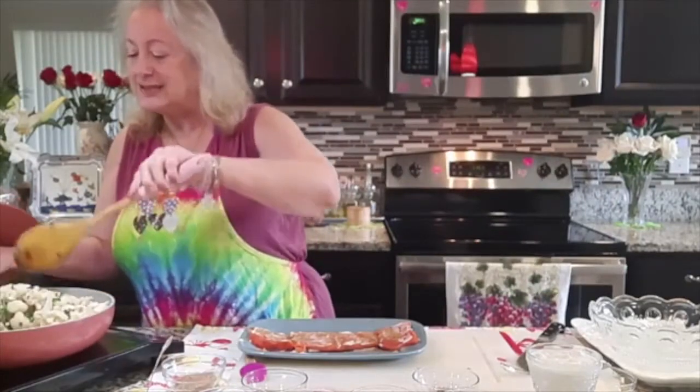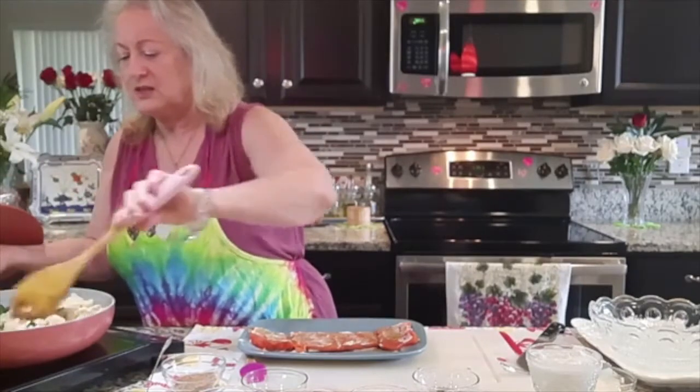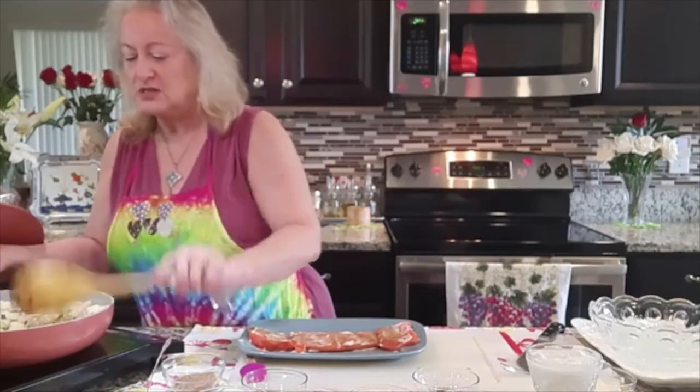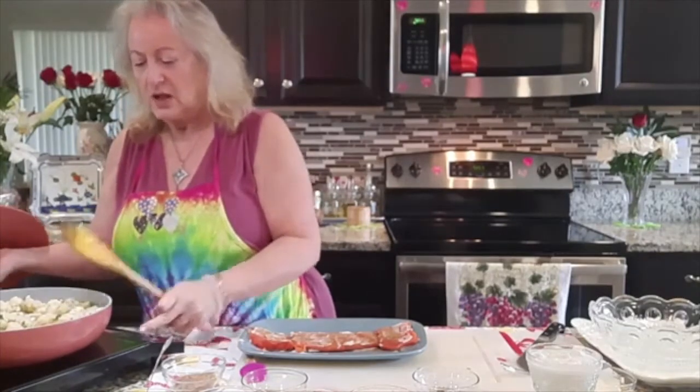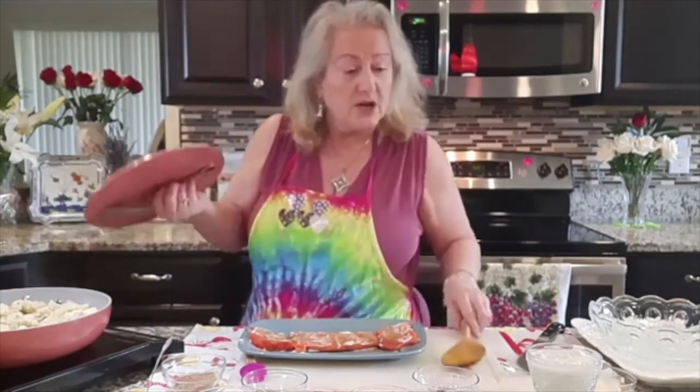I have not seasoned anything yet. And now what I'm gonna do, as this is doing its thing, because this is gonna go quick, I'm gonna get my temperature to go higher, okay? Because when you're using frozen flour, it has its own water.